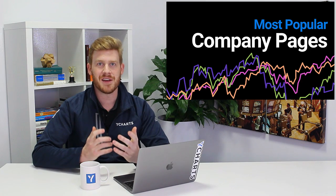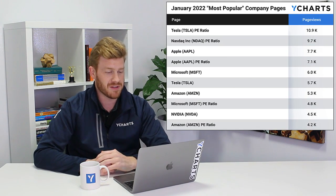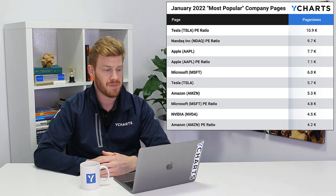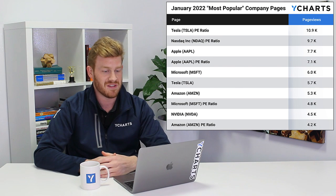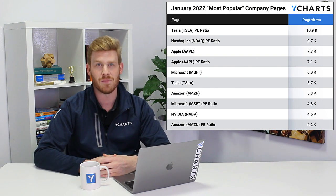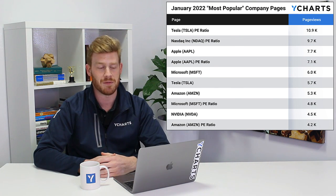So let's see what's trending in the world of company and stock data. We have the PE ratios for Tesla, NASDAQ Inc., Apple, Microsoft, and Amazon. They've all been popular pages as a lot of tech and consumer stocks have sold off to start the year. In addition to those mega caps, we also see NVIDIA breaking the top 10 as really all of these names have sold off amid high inflation and some hawkish signals from the Fed.